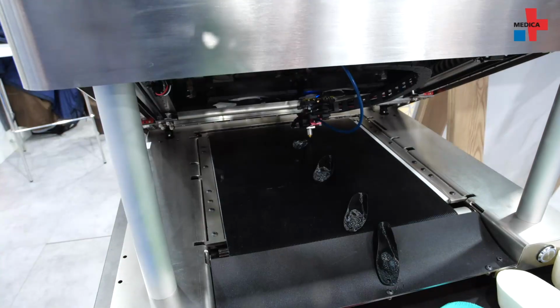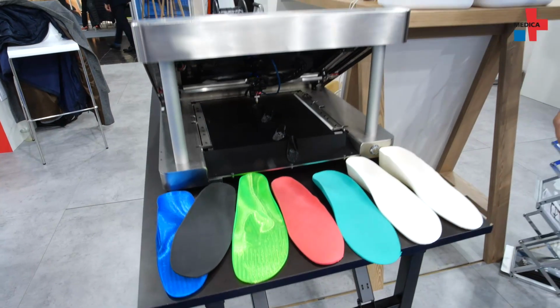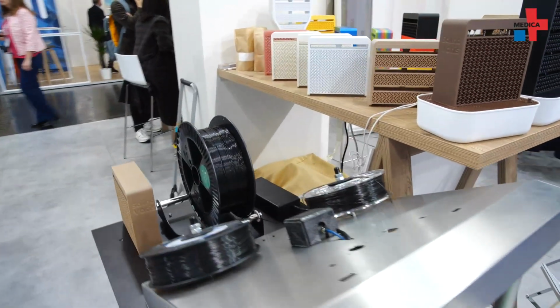Where did the idea come from? What kind of problem did you want to solve with that? So we started in 2018 with the first kind of these printers, and the idea is to bring 3D printing into mass production. So to make it possible for our customers to solve issues also on a large scale and to bring products to the market in series with 3D printing.